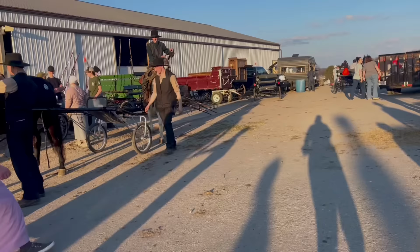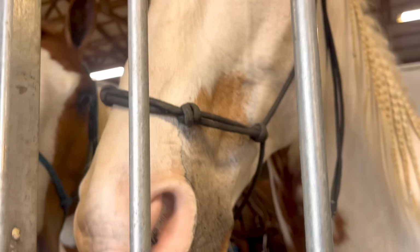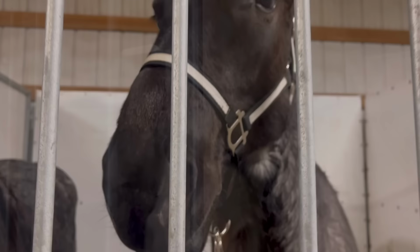This one's pretty. This one's a really nice size and gorgeous, beautiful. I didn't see the number though. She is 26 inches tall. These are 2-year-old Norwegians. Aren't they gorgeous?